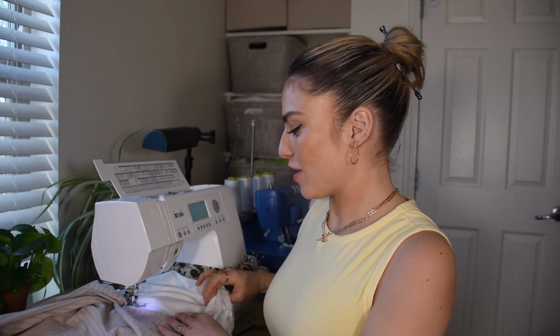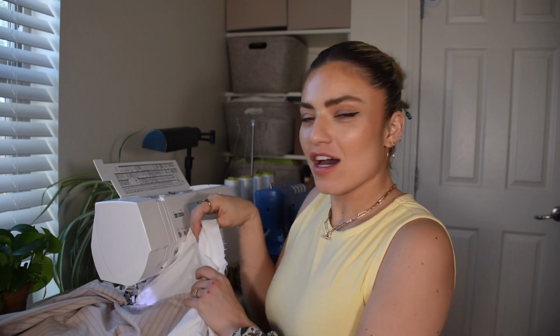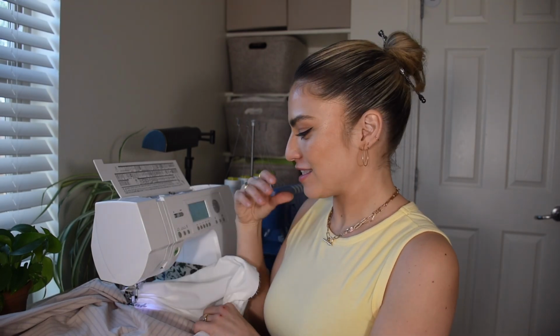All right, both sleeves are sewn on, and now I'm going to understitch the lining material of the bodice. It's slipping up a little bit and I forgot to do it earlier.